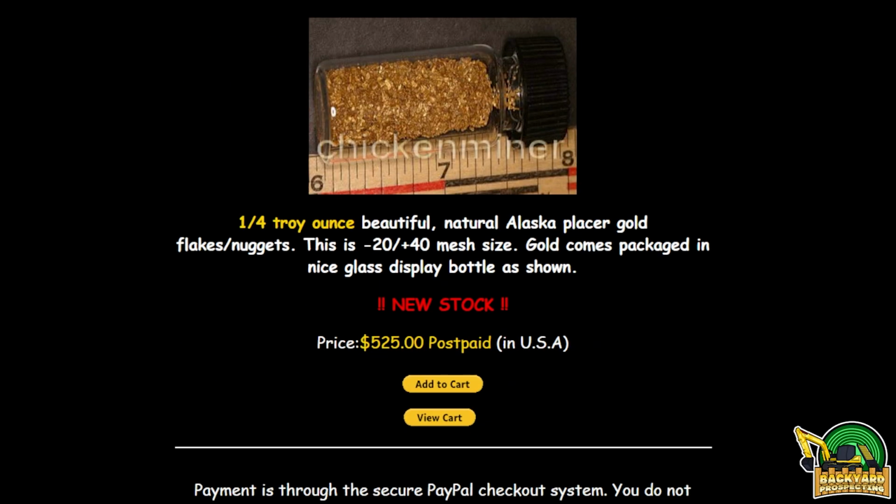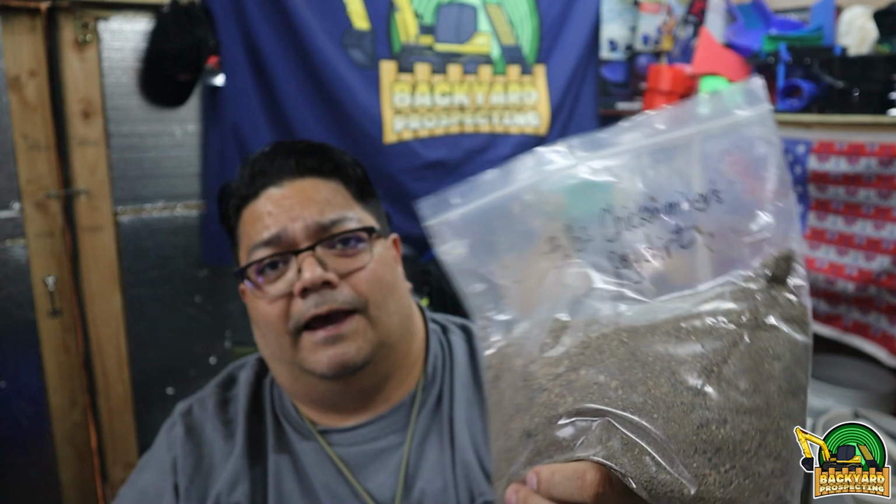Either way, both of them, great price on that. That's almost spot, so that's pretty good. And again, no shipping, no tax, 75 for a gram of gold to your door. Pretty solid. They also have an offering for a 1/4 ounce of 20 to 40 mesh, and that's about 500 bucks. I didn't pick that one up, but I did pick these guys up, and I'm very happy with what I got there. But the main star of today's show is, of course, pay dirt, and we got that right here.